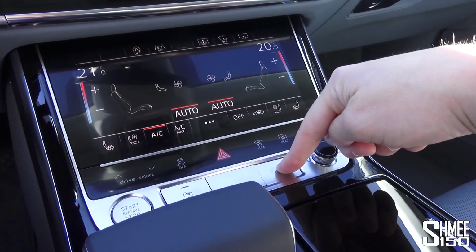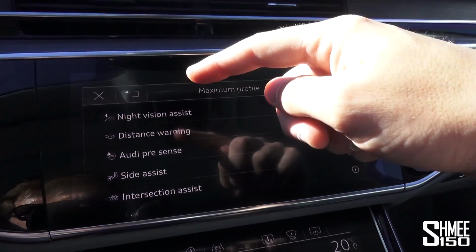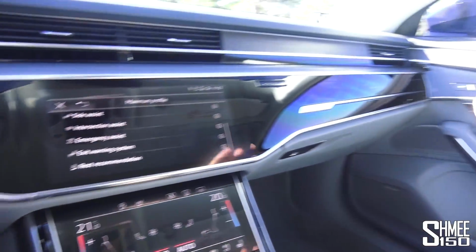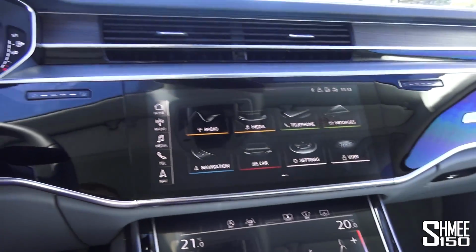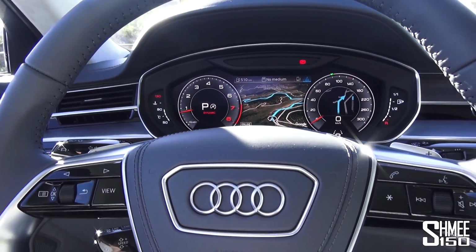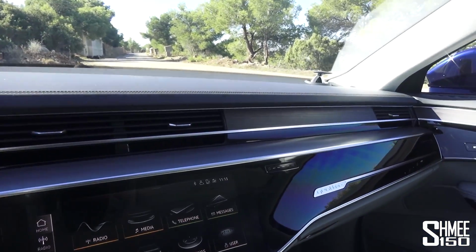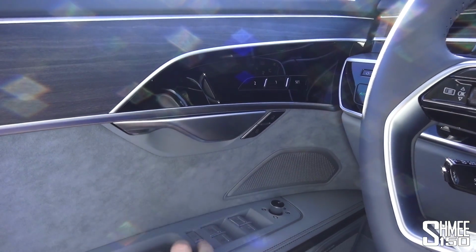But if we press this button here, we can go through some of the assistance systems that this car has. And quite frankly, there are so many: night vision, distance warning, presence, side assist, intersection assist, emergency assist, exit warning system. It recognizes when you're opening the door if somebody, or a cyclist, let's say, is coming up from behind you and you might not have spotted them. It does everything, and that's in addition to all of the usual things you're familiar with in a car like this, like 360 cameras, lane guidance, adaptive cruise control, everything else. And then technology, the Bang & Olufsen system. It has 3D sound front and rear from 23 speakers. And in fact, let's head out and jump into the rear, which you do by pulling this handle again just a couple of millimeters to release it. It's a wonderful feeling.